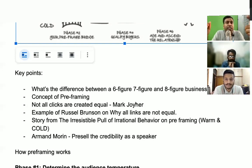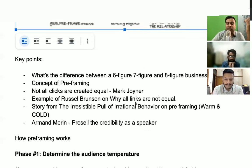But if someone is on a sales page, then he doesn't even know why he's on this page, right? He was roaming around some random social media website or something, and now he's landing on the sales page. He doesn't even know you, he doesn't know what the product is. So every single landing page visitor is different, every single page view is different, every single click is different. Not all clicks are created equal. So that's a statement given by Mark Joyner, and Russell Brunson explains his story.